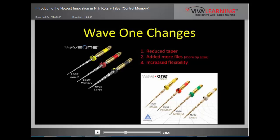So just to recap on the single file systems, remember that they do not exist because root canal anatomy is highly variable. They have made modifications. On the left, we have the original Wave 1. On the lower right, we have the new Wave 1 Gold. More flexible, reduced taper, and added more tip sizes.